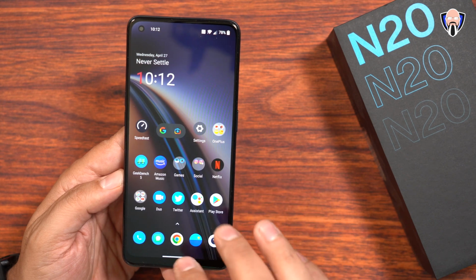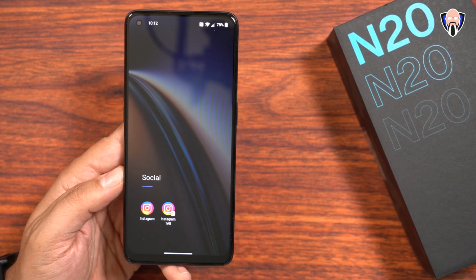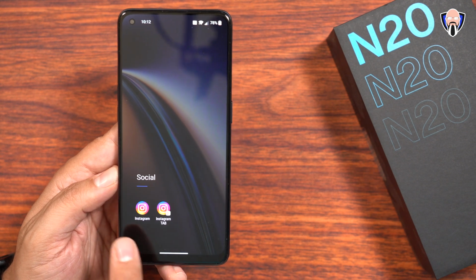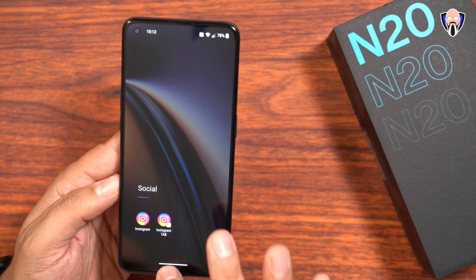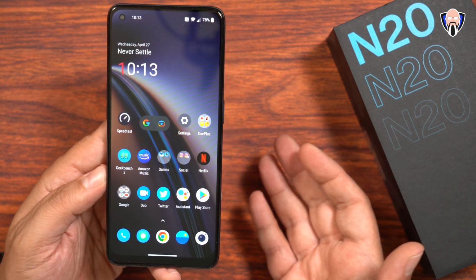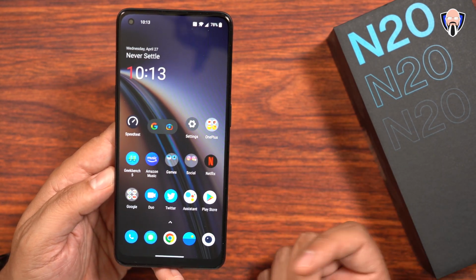Now, one thing I did want to mention, we still have access to the app cloner, or the app that allows us to run multiple instances of the same app. Instagram is one of them, and I was able to create a second one for the Android Bay account, and the main one is running on the main account here. Although I realize Instagram allows us to install multiple profiles, we can switch. This is just a demonstration of how that works.